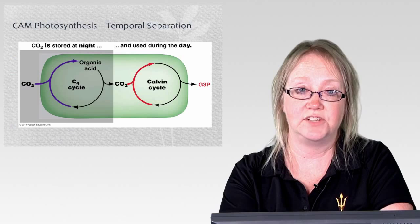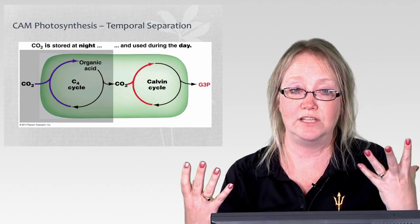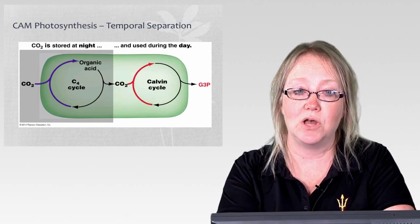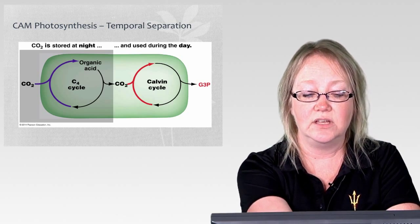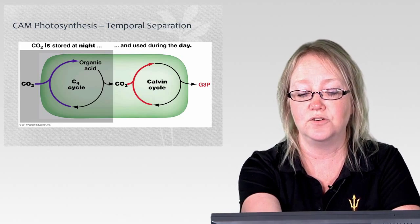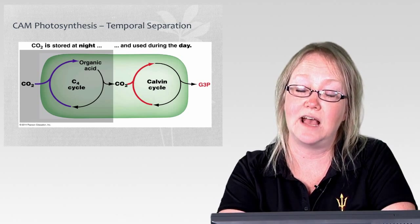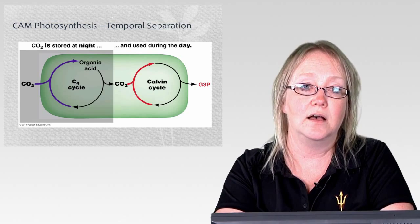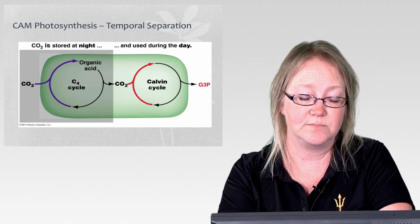So water conservation, huge, because it allows the plant to only have its stomates open when it's cooler and less likely to lose water. So I've just put a diagram on here. You can see carbon dioxide is stored at night. You can see it coming into this cycle here. It's stored as an organic acid, and then during the day it's turned back into carbon dioxide and goes through the Calvin cycle just like normal and produces the glucose, but it's from that carbon dioxide that was stored overnight. So that's pretty interesting.